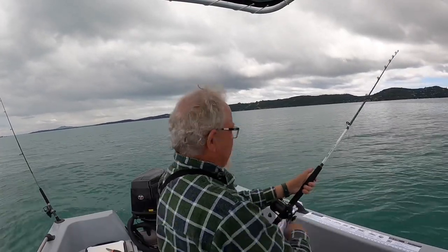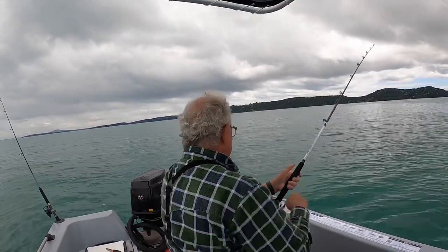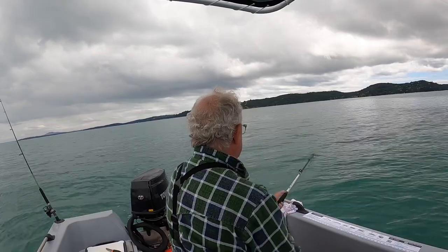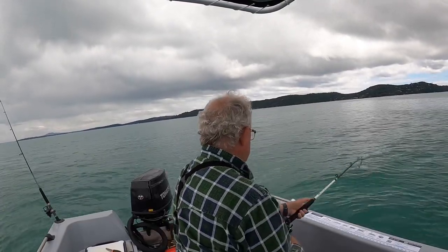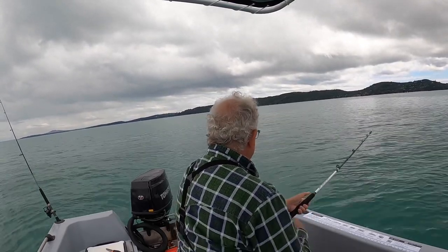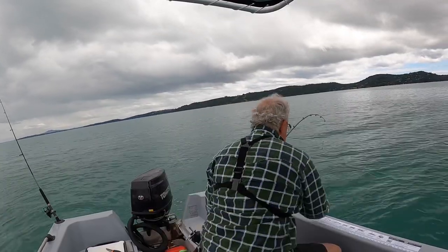Every drop, it's going to be one of those days. Gosh, I can't believe no one else fishes in this area. And I keep telling people, I've been fishing here for years. Ooh, something interesting here. Another one of those. Shame, I hooked him in the eye.